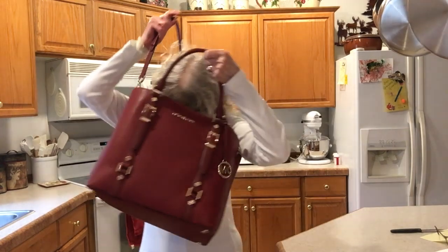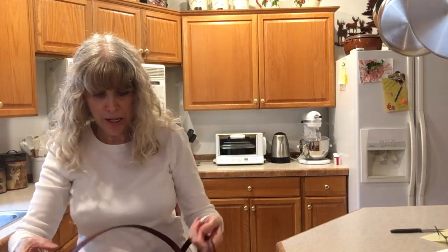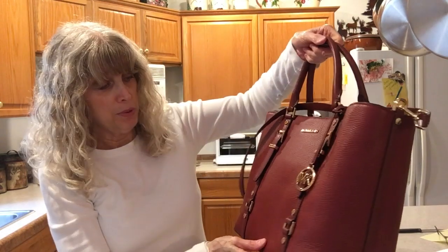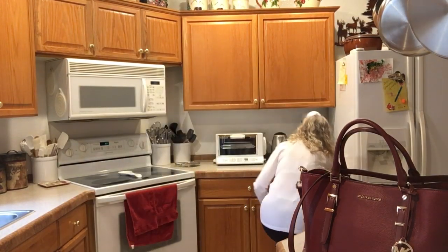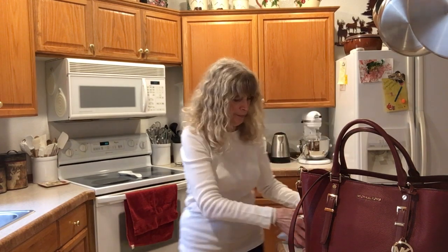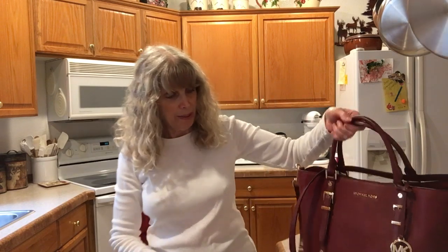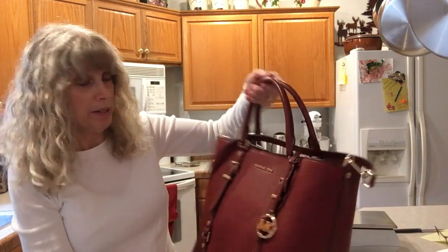I have to say this bag is not light, but it's not excruciatingly heavy. But we'll see, you know, my things are going to make at least 2 pounds more. Let's see how much it weighs. I think this is a beautiful bag.